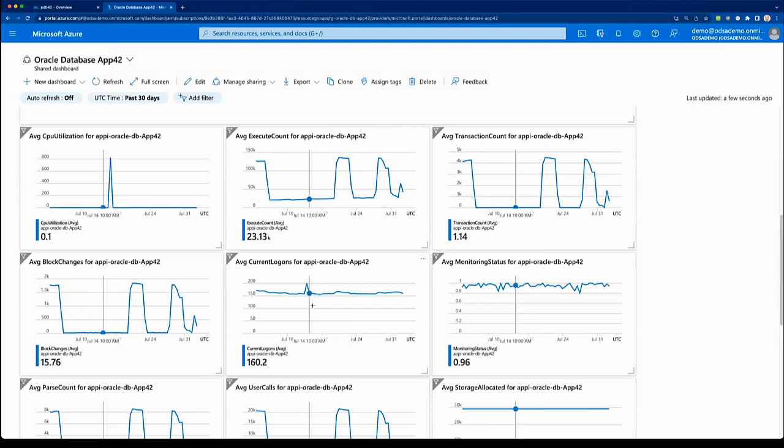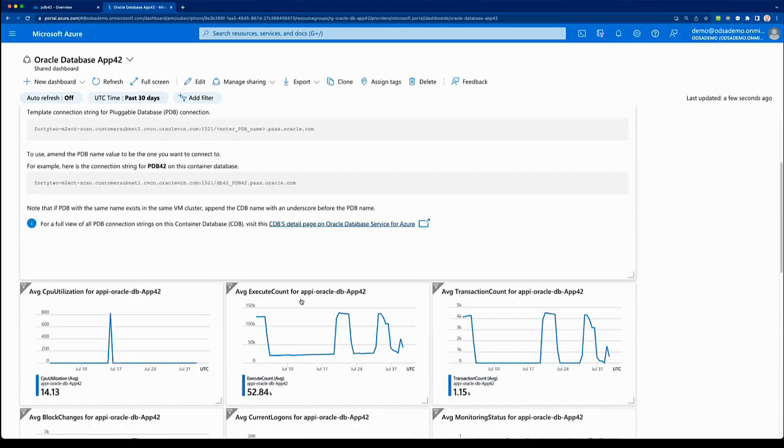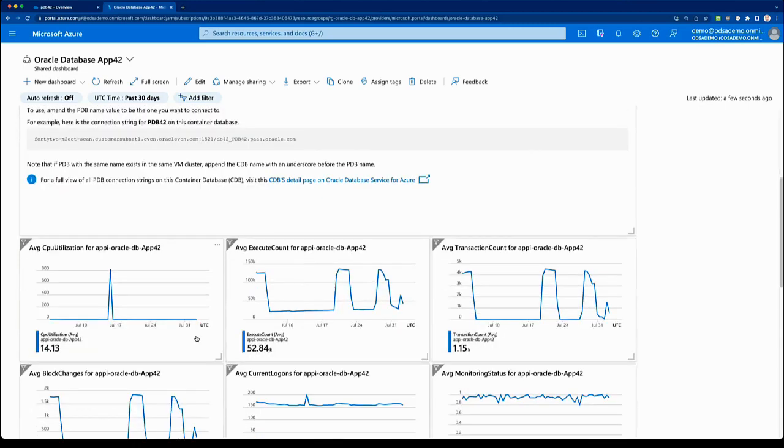And so what this means is that a developer working with this database in ODSA or OCI has all the information they need to add this database to their application. And since all of these metrics are available in Azure, any application dashboard that they build to help them monitor their application, they can very easily add database metrics to that dashboard.